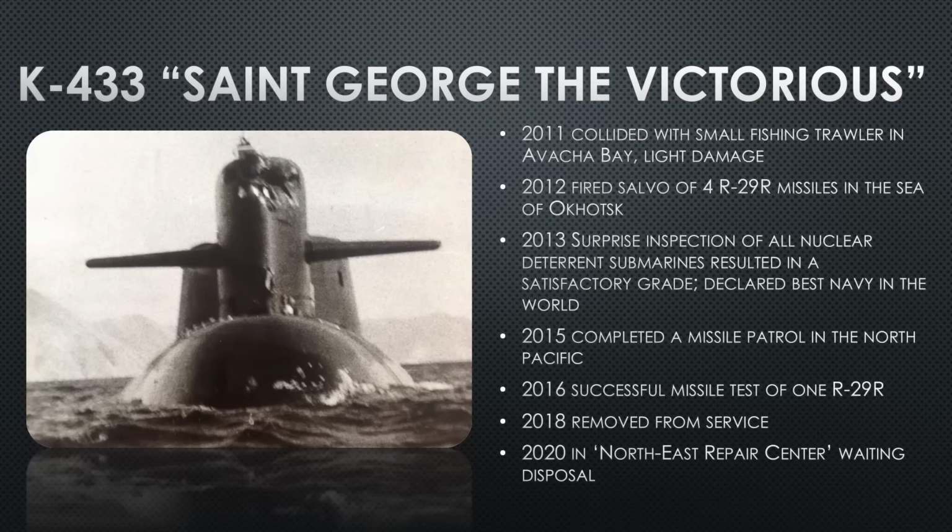All right, continuing with K433. In 2011, she collides with a small fishing trawler in Avacha Bay with light damage. It's over on the Pacific side. There's no word as to what happened to the trawler, but assume that she survived, and you can see in the picture there that the port side of the sail is smashed in. So this was no fishing boat. This was like a steel hull fishing trawler that they ran into.